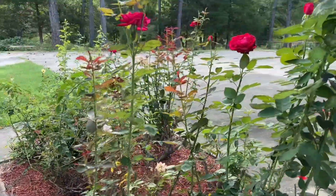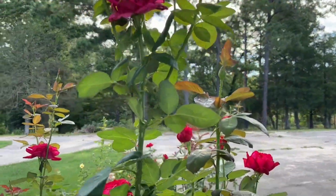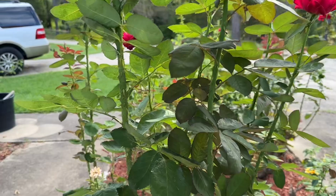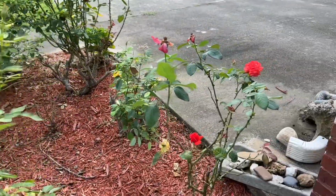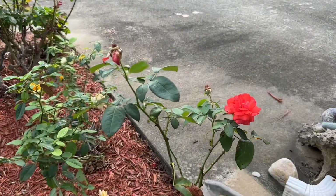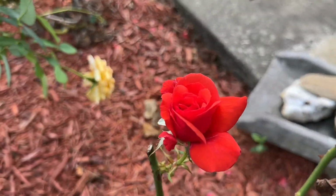Look at these. Look how tall this one has gotten. This one's like a giant, Mama. I know. It's like a tree. Look at the thorns on that thing. I know it. And she loves this one too. She likes the tropical looking ones. Look how pretty this one is. That one is really pretty.